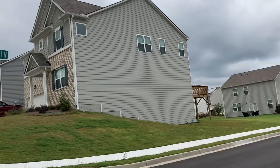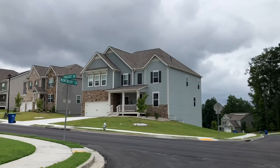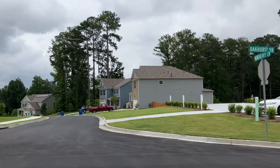All right, I want to tell you a little bit about this new construction property. It is a single family detached two-story traditional style house, four bedroom, two and a half bath on 0.33 acres of land, 2,352 square feet with a basement. This particular house is called the Galen floor plan.